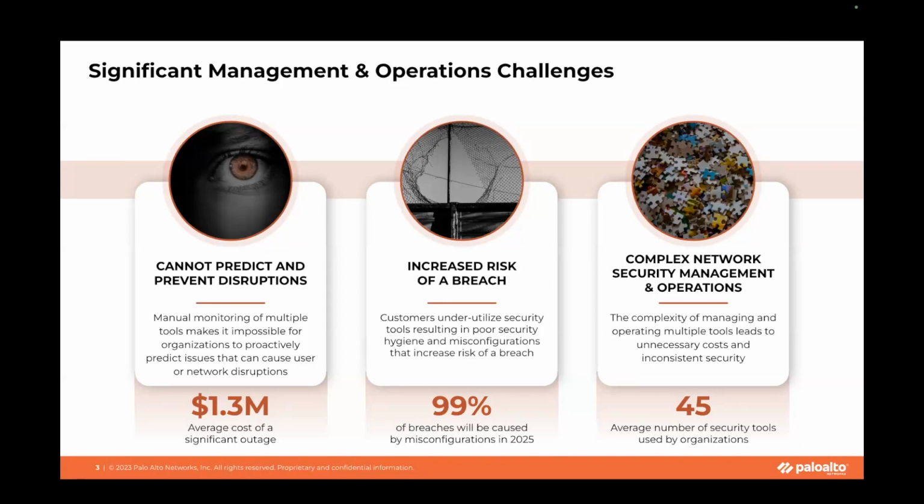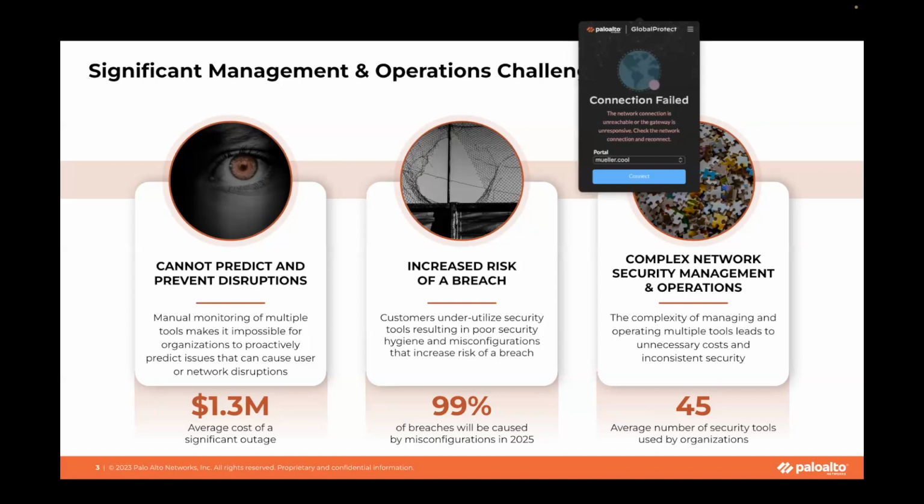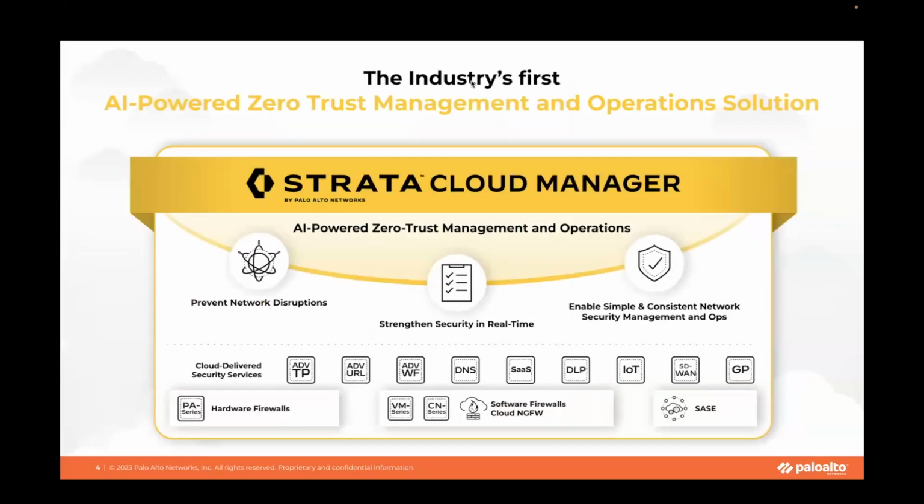Set of tools and many places where you need to go. This does make it easy, and we see an average of 45 tools in use by customers that they have to manage individually. Now, how do we tackle this? What do we do to mitigate that?